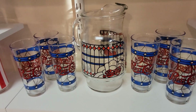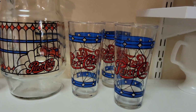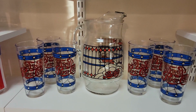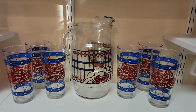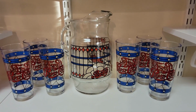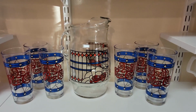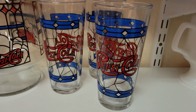The glasses I found for $15.95 for 6 very large glasses at a little antique mall, a little thrift store called the Little Bit Shop in Center City, Minnesota. It's just north of Lindstrom Antique Mall, where we like to go a lot. So that was a couple months ago, probably early June that I found those and was very, very thrilled. They're all in beautiful condition.